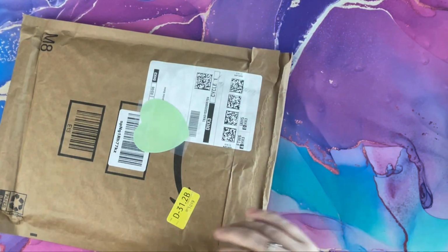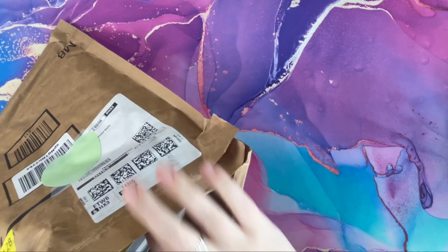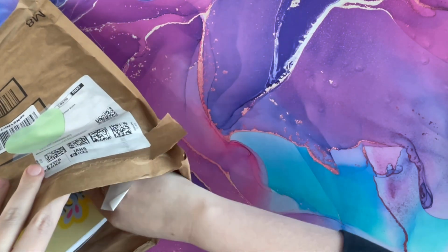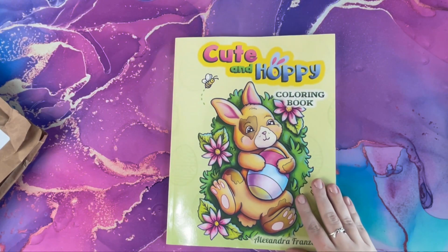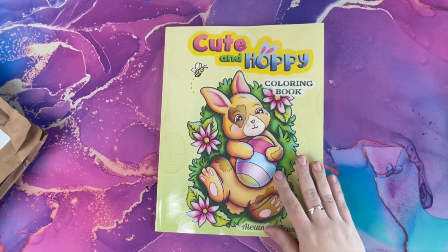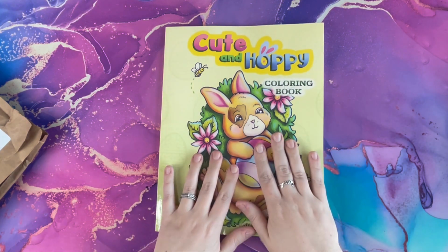All right, next one here. Yes. Okay. These were 2 books that I got as well. I'm also guessing there's quite a few flip throughs, at least of this one. This is Alexandra Franzis. This is her new book, Cute and Hoppy. I love her cute series.